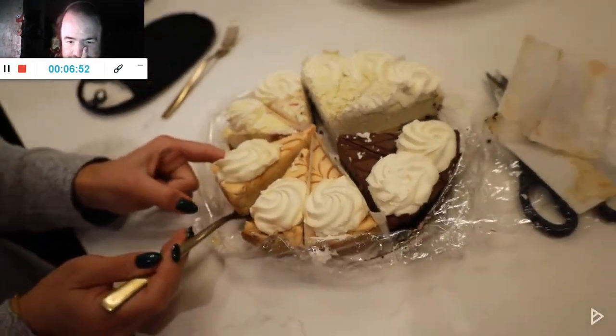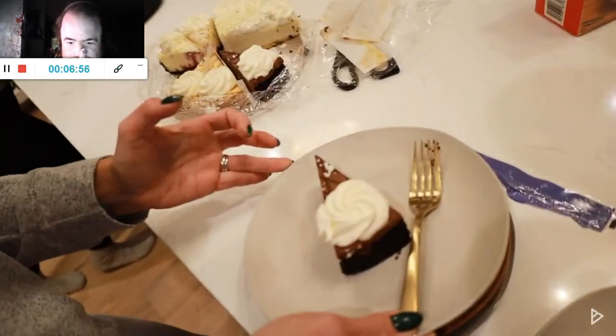Is this the cheesecake sample from Costco, Mindy? Totally made of.